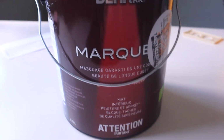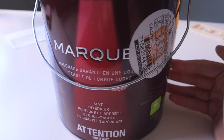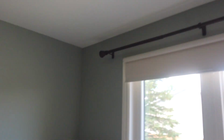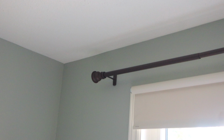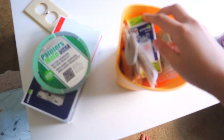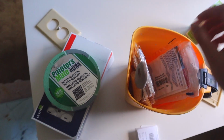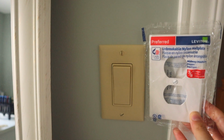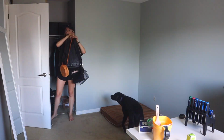If you're curious what paint we got, the Marquee in melting icicles, because we're gonna take the ugly curtain rods off. And then we just got new switches and stuff because ours are pretty yellow, and then some painter's tape. Look at the color difference on this, you guys. Oh my god.